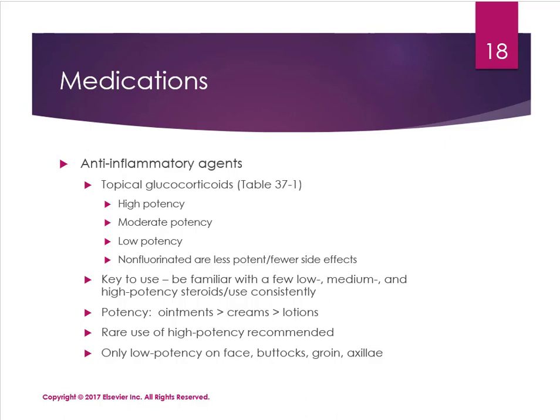It's recommended to always use the lowest potency available and use them sparingly and for the shortest period of time, and that primary care providers should rarely use high potency topical steroid preparations. If you are prescribing for the face, the buttocks, the groin, or the axilla, it's important to prescribe a low potency steroid only, as there's potential side effects of causing issues with the skin, such as atrophy, striae, increased fragility of the skin, and hypopigmentation if you are going with stronger medications. If there's an acute situation that you think a topical is not going to be sufficient for, oral glucocorticoids can be prescribed, such as prednisone, and are only used for a short course.